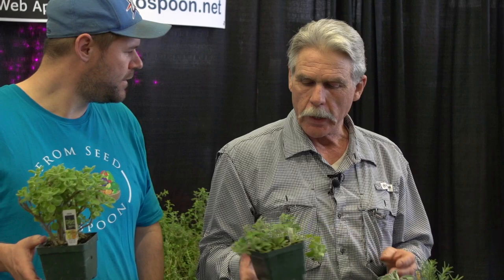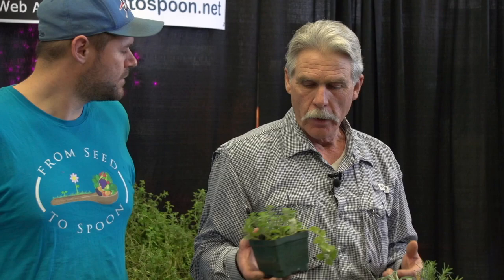The Greek oregano looks just like this. This happens to be one called Hot and Spicy, and it is just exactly what it sounds like. It is hot and spicy. It's got a real nice peppery kick to it, so if you like a little more spice to your food, then that's the one. Greek oregano is just a traditional oregano.